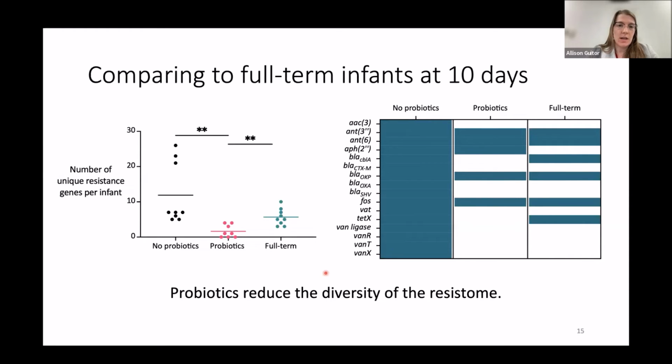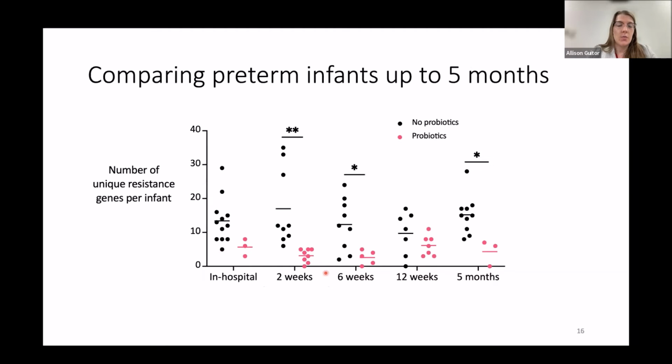So again, this is just one time point, but we also had those longitudinal samples for the preterm infants. And again, I can look at the number of resistance genes and compare it at all the different time points from in hospital up to 5 months of age. And you can see that there does seem to be this increased diversity that persists up to 5 months of age in terms of the number of resistance genes that we see.